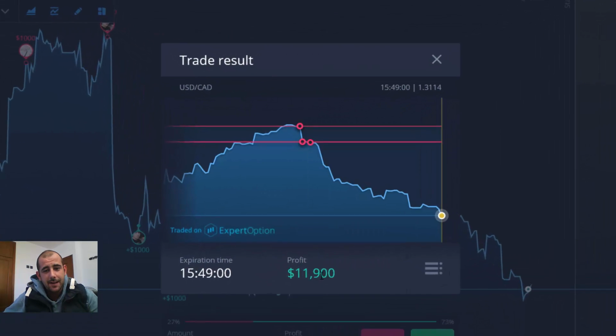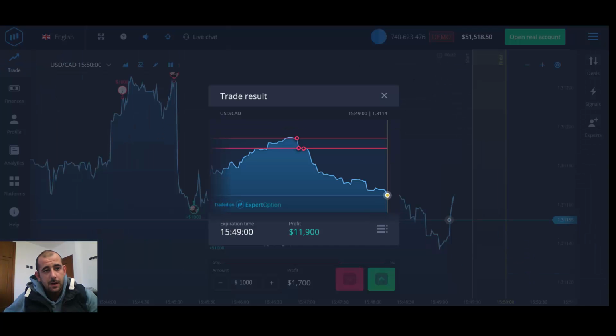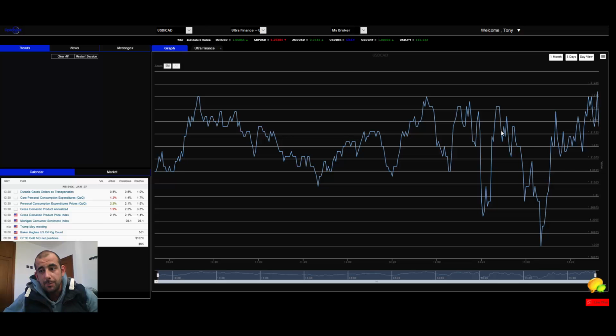Okay, so yeah, $11,000, 900 profit. Now, I don't want people thinking that yes, I am using a demo account, but this is a live market. If you look at that price right now on a completely different software, it'll be the same price.